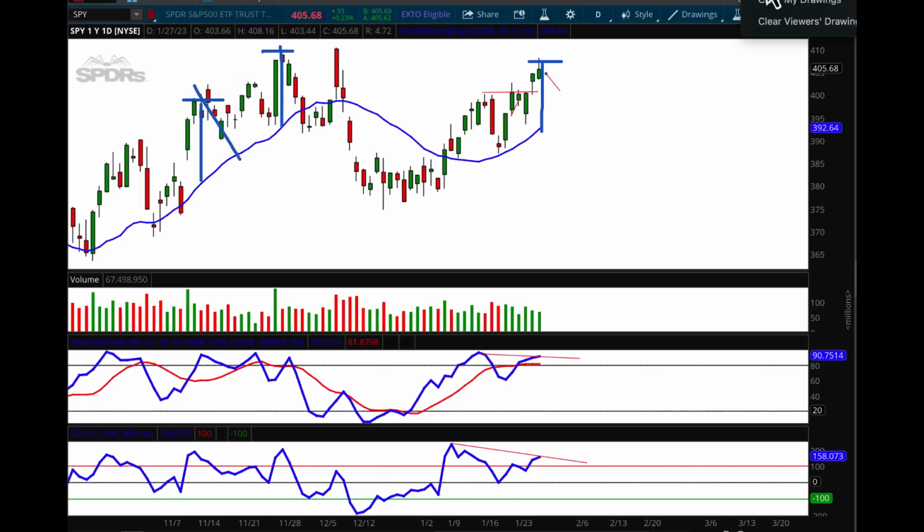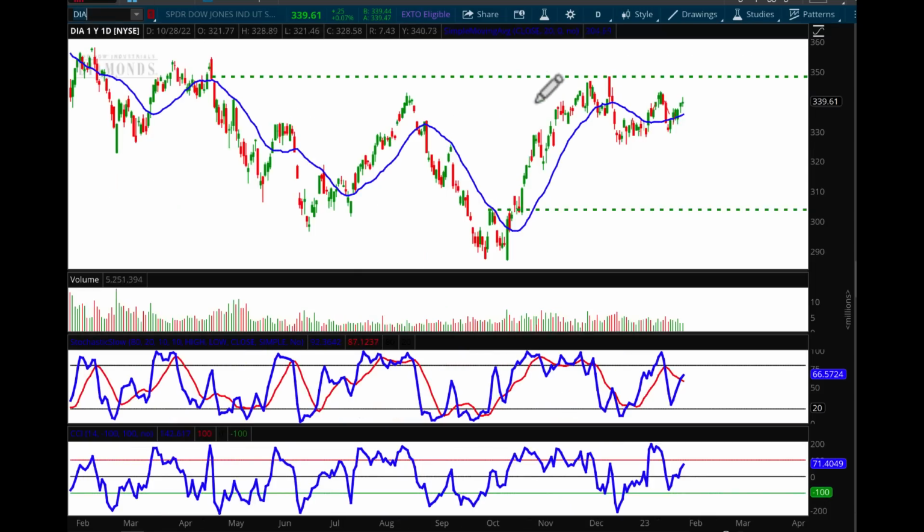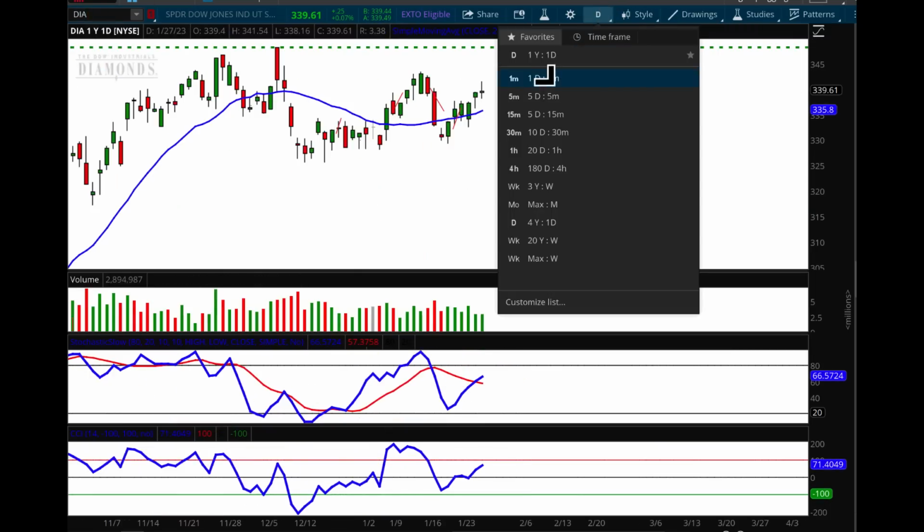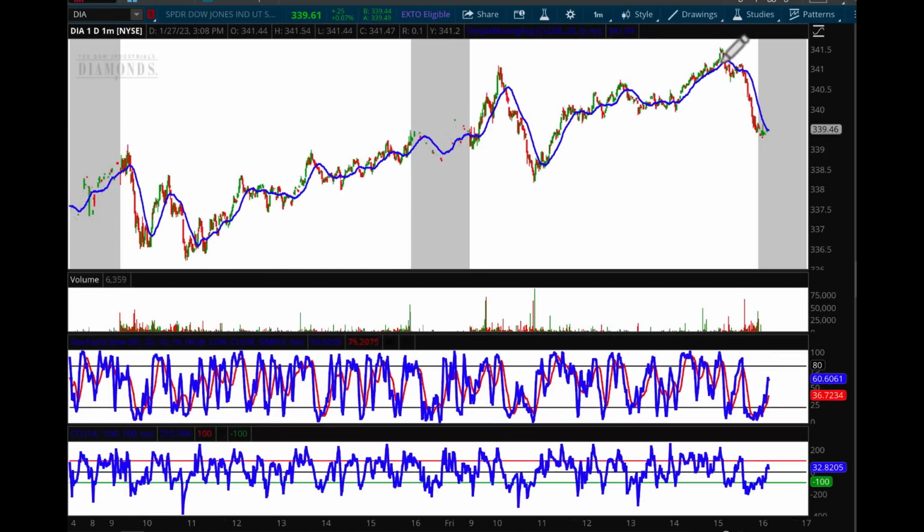That's the snapback that I refer to in the rubber band effect. So that's my target for SPY. If we take a look at the diamonds, again, we had that big sell-off towards the end of the day. You'll see right here from my intraday chart on the daily candles. Look at that. In the last hour or so, we had a big sell-off on very high volume.